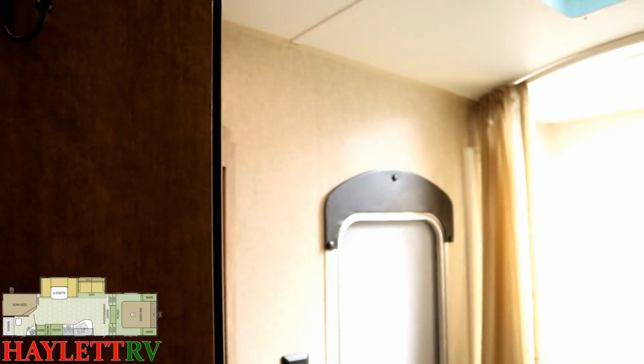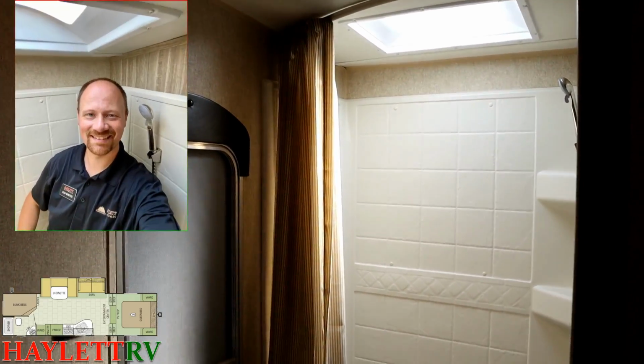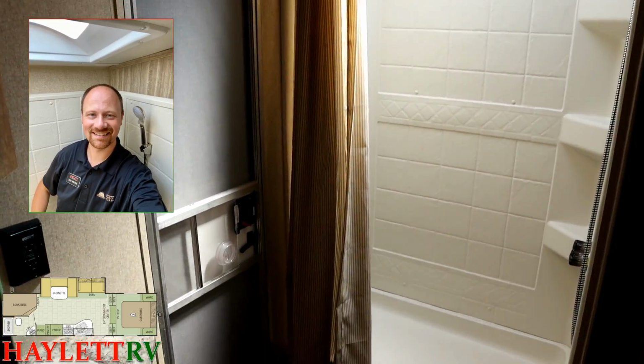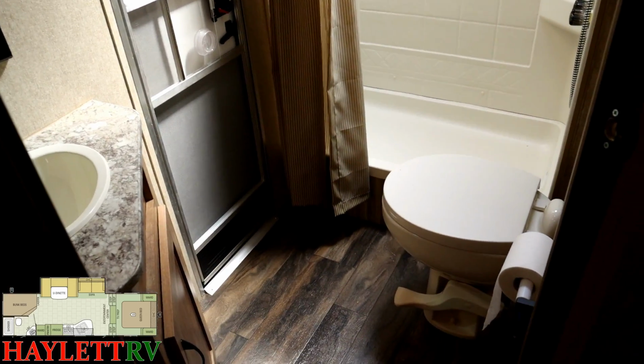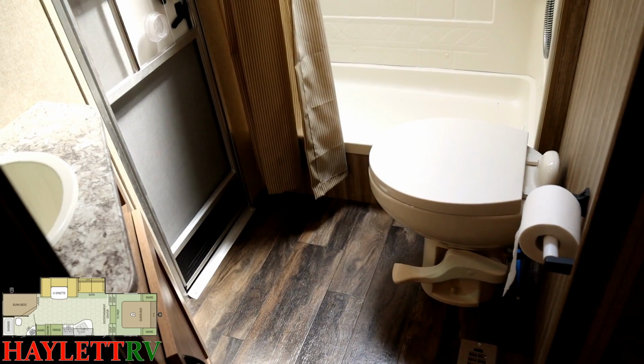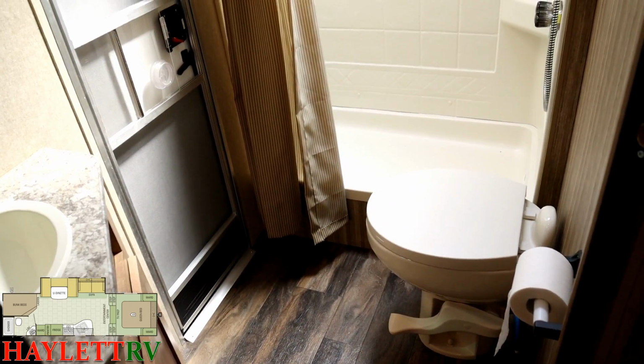Really tall ceiling in a fifth wheel versus a trailer, though, means a big person like me will definitely have plenty of headroom in here. And what's interesting is this is a series of fifth wheel. It's not built anymore. Starcraft fifth wheels today are basically rebranded Open Ranges. A lot of people don't realize that.